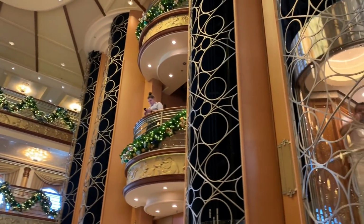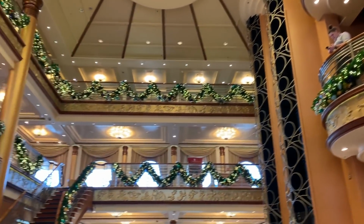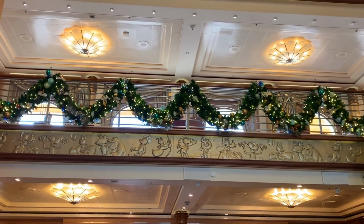And the exciting part of it is we were the first people, our little tour group were the first people to see it decorated for the holidays because they had just finished up as we were boarding the ship. So that was really exciting to me.